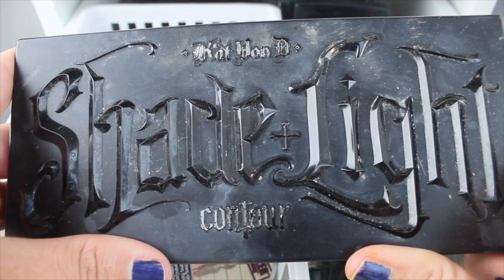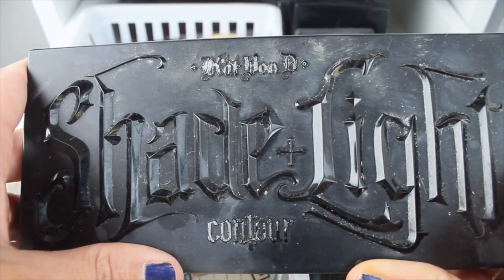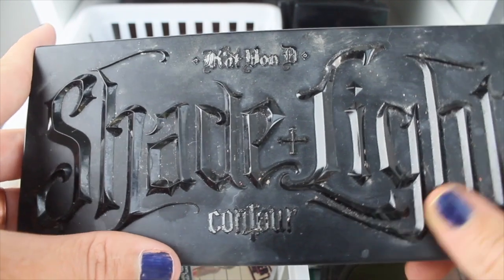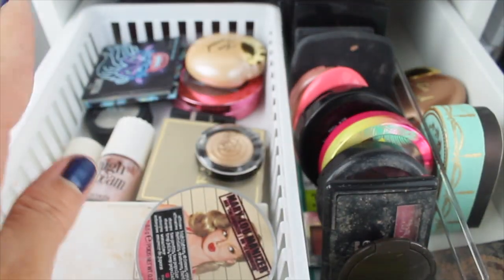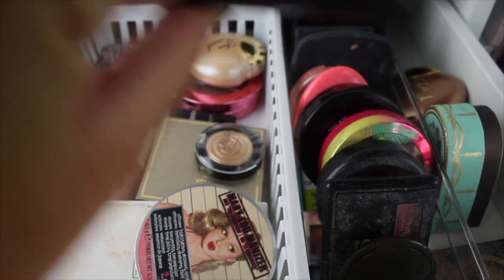With all the products that I had last week, it was a little bit overwhelming on my vanity with all the singles and then there was just a lot. So we're going for minimal this time. So I'm going to pull that, and I'm going to put this one back up.